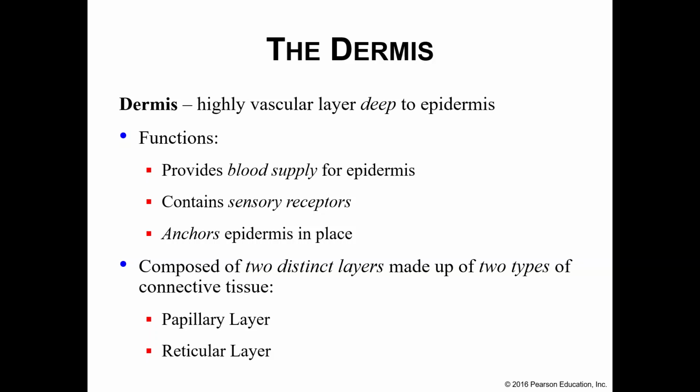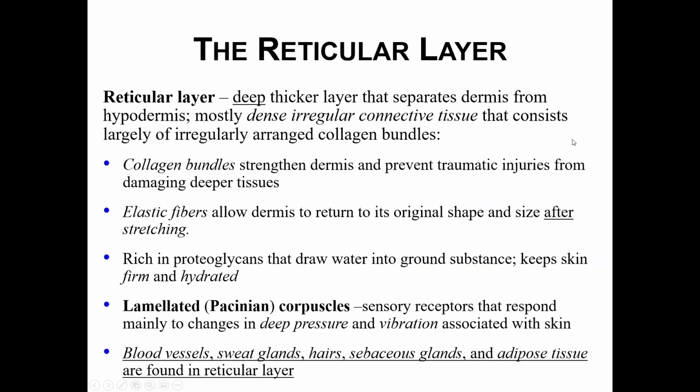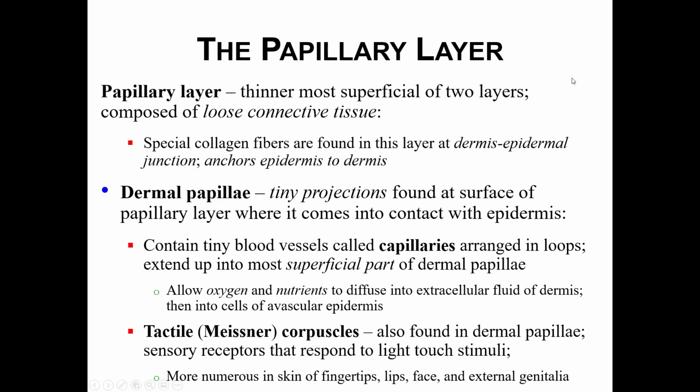We have two distinct layers that we'll discuss. We have the papillary layer and then the reticular layer. And first comes the papillary layer. This is the more superficial of these two dermal layers. This is loose connective tissue.